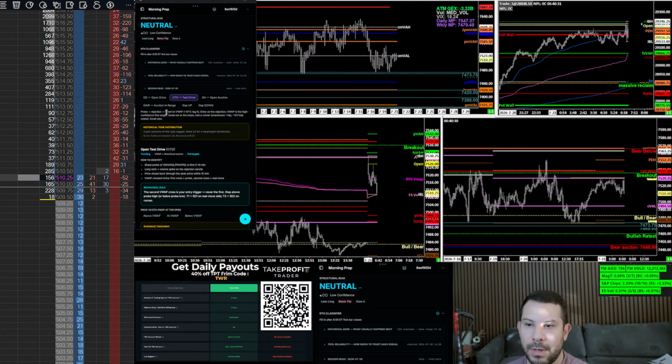Well, there it is. Probe reaction, revert to VWAP. It's tagging VWAP right now. So the open test drive played out already. Well, fast. Probe in this case was the overnight high. Rejection, revert to VWAP. 97% tag.